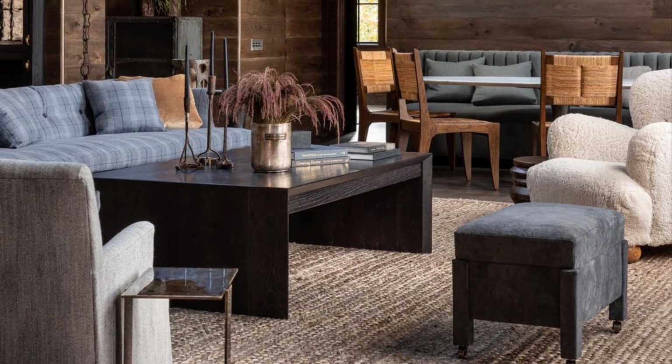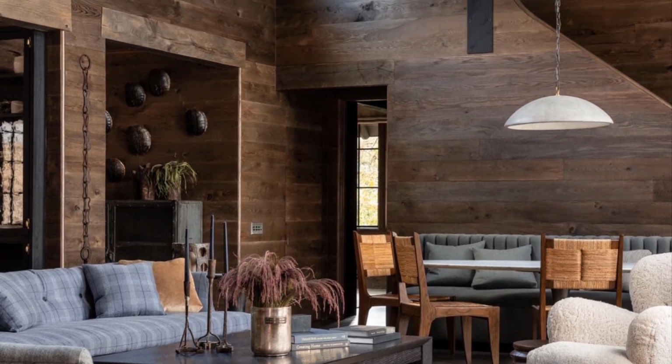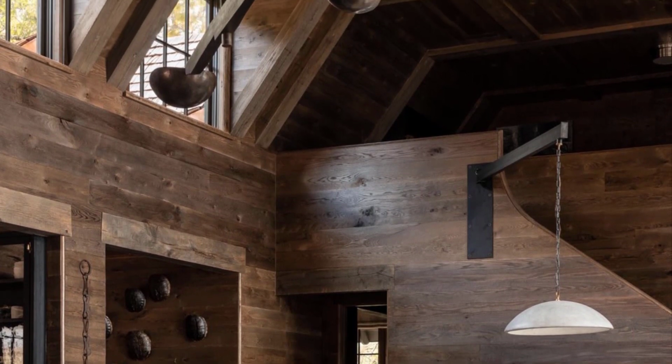Since her husband's death in 2018, she decided to build a retreat on a pine-punctuated piece of her family's lakeside land. She wanted a lake house, not a house at the lake.